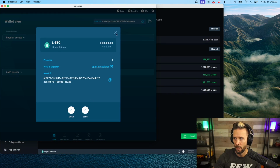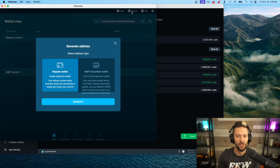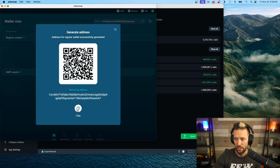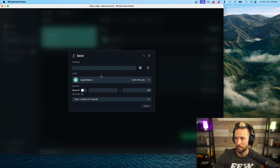I'm going to hit receive up top right. It's a lot more obvious on the mobile version, but nonetheless, you're going to hit receive, and I'm going to generate an address. I'm going to copy that address, jump back over to Blockstream Green. I'm going to hit the send button. I'm going to paste in the address. We're going to say how much we'd like to send.